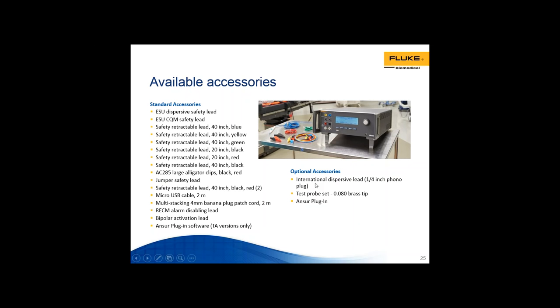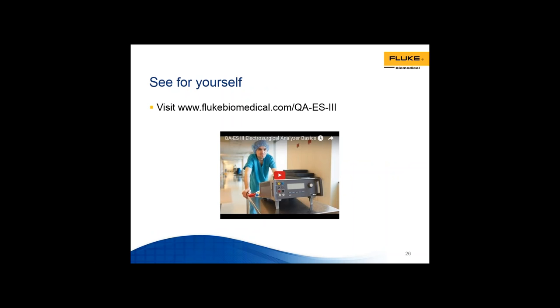We have kept a couple of highly specialized accessories like an international dispersive lead and a very highly specialized test probe set that we found is very, very rarely used. Those are still available. And then we've got the Answer plugin, and basically what this means is that this product can be automated so that the testing can be controlled via PC, and parameters such as electrical safety and visual inspection can be combined into one report along with electrosurgical parameters, so you essentially get one test report with everything in one place that you can either attach to your CMMS or print or archive as you would like. So that's a quick overview of the QAES3.